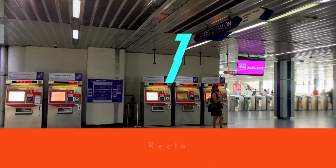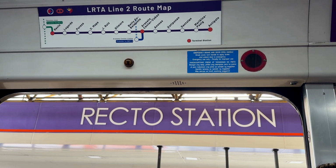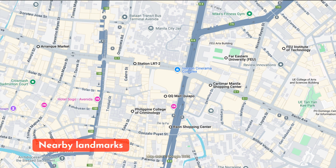As of 2025, Recto Station is the current western terminus of the LRT-2, which means that it is the first eastbound train. You'll find the south entrance along Recto Avenue, hence the name of the station, right beside Isetan Cinerama. As for the north entrance, you'll find it on the other side of Recto Avenue near Odeon Terminal Mall. Nearby landmarks at Recto Station are QQ Mall Quiapo, Raon Shopping Center, and Cartimar Manila Shopping Center and Arranque Market. You'll also find multiple educational institutions within its vicinity: Far Eastern University, FEU Institute of Technology, Philippine College of Criminology, and more.